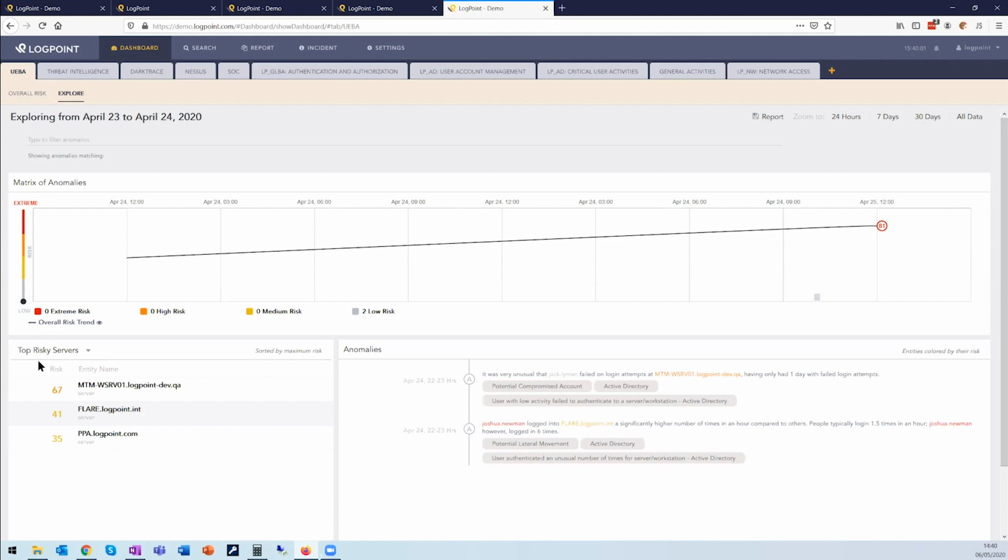It's not just users. You can look at it from a server perspective. Is there a server that people don't normally fail to log into? Suddenly there's 20 people that have never tried to log into this before, and they have a failed login attempt. That could definitely be some kind of brute force attack trying to find credentials and so on.